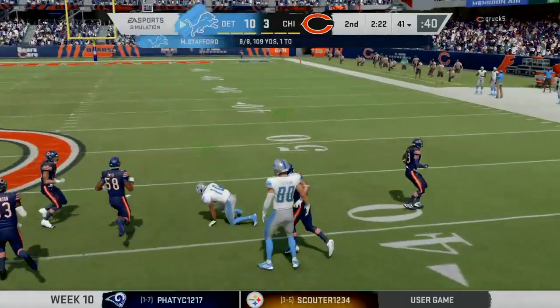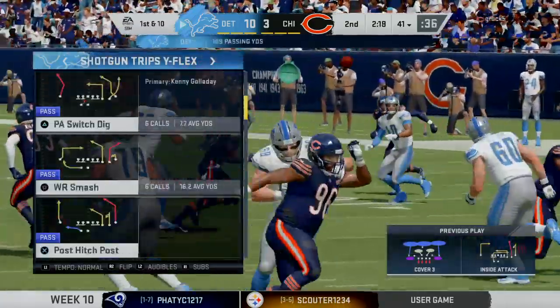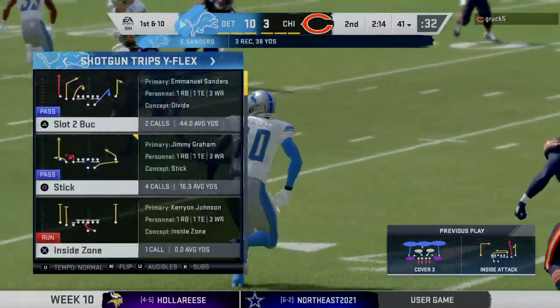Got a man. He finds Sanders. 3rd catch of this first half for him, and this one is a first down. It's a gain of 20. First down. Nice catch right there.